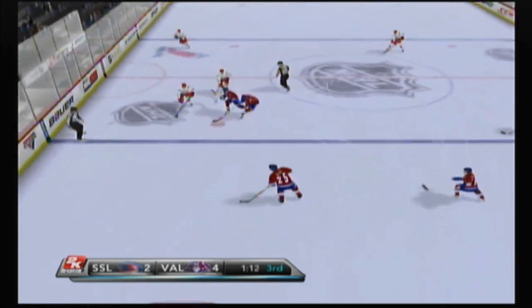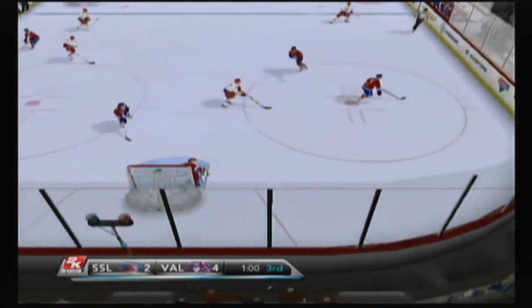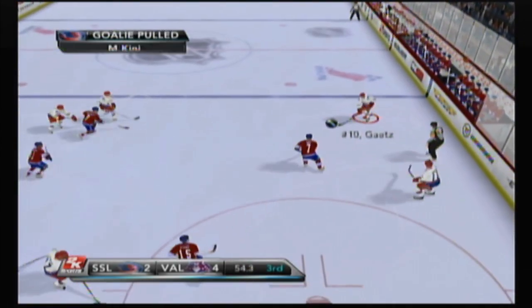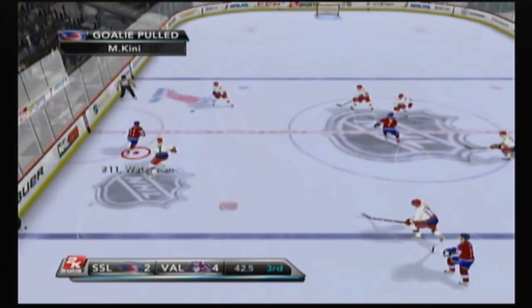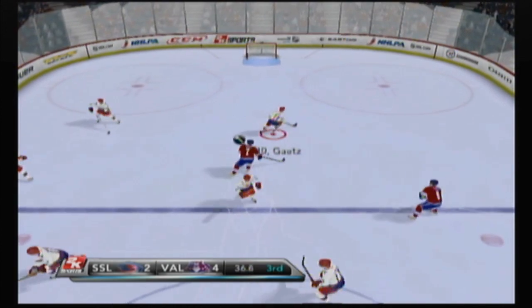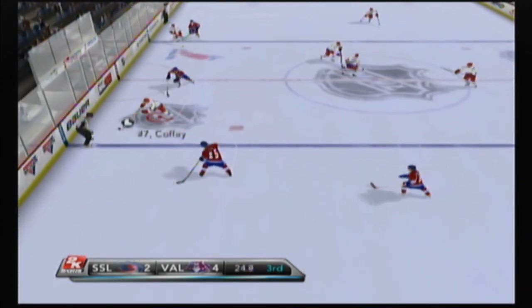South Shore win the draw. They'll dump it into the offensive zone. As Olsen sends it around the boards, but not out. Goaltender is out for the extra attacker, and Waterman came up the puck for Valley. Waterman playing it forward, but it was taken away by Gates. South Shore with 30 seconds left, down by 2.